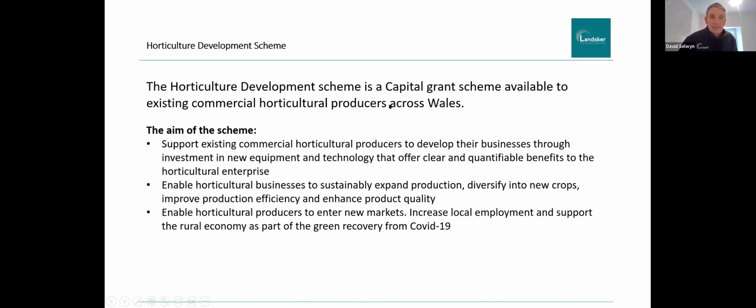So the Horticultural Development Scheme is a capital grant, so it is for things that you can hold and touch, and not for overheads and other elements such as that. And it's aimed at horticultural producers. Okay, so you've got to be an existing horticultural company as it stands.